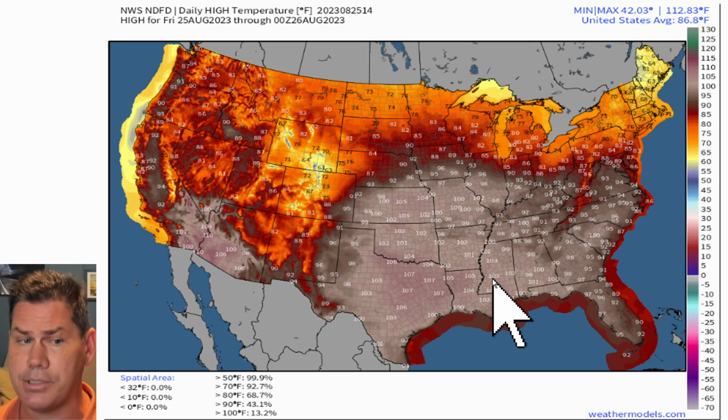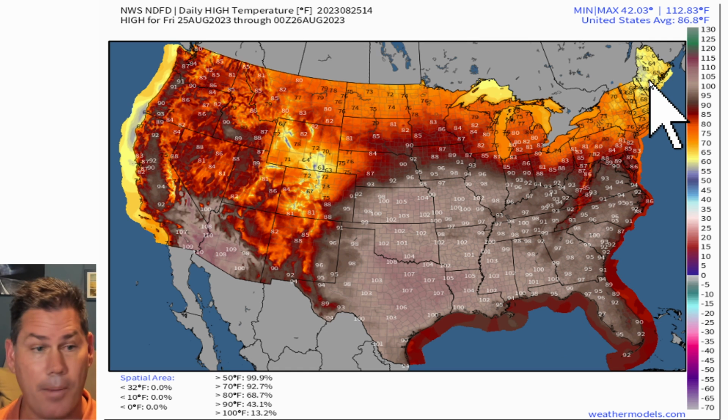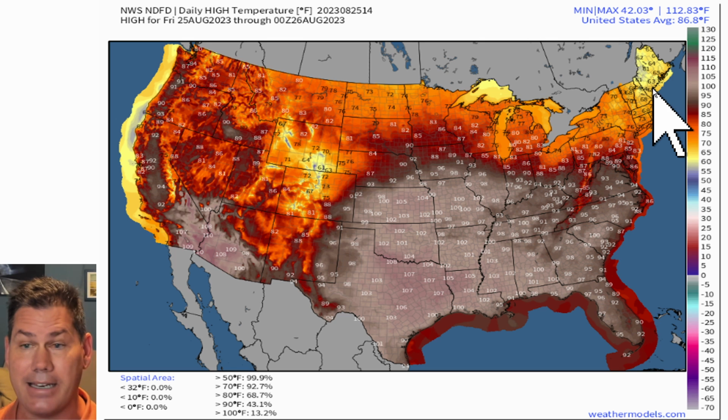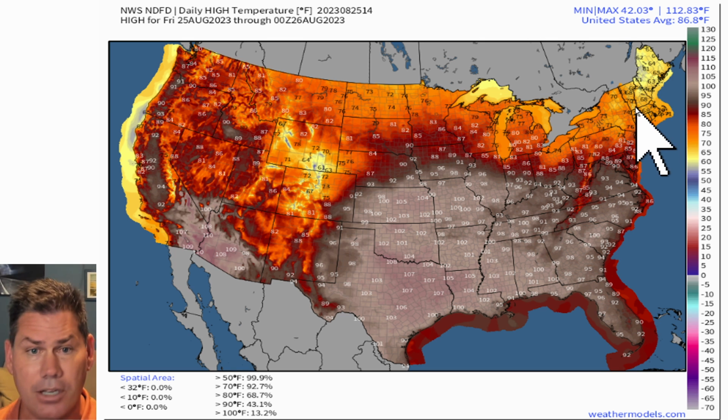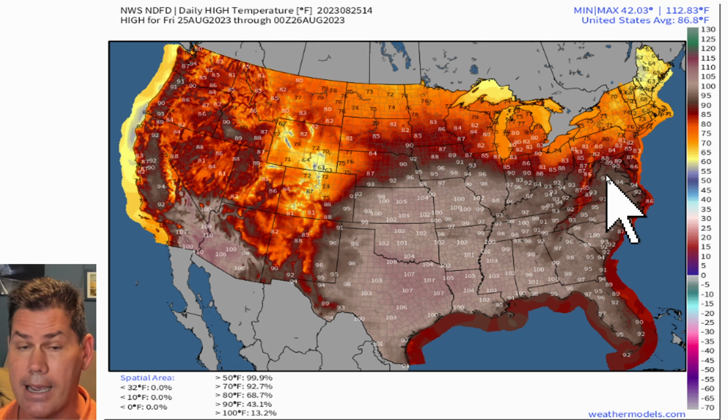So there are the high temperatures for today. Wow, it is crazy comfortable up there in Maine. That's 60s for highs across that state. That is going to be feeling really nice for you guys up there in much of the Northeast. And that is just the beginning signs of a pretty good cool down on the way.